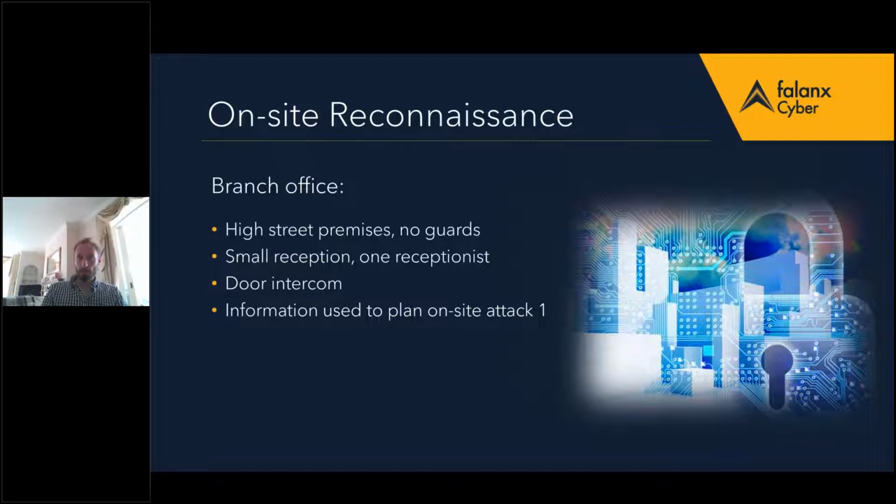So that's kind of an ideal scenario, and that works brilliantly in a large corporate head office where they don't have encrypted badges. Encrypted badges will stop that, but lots of them aren't at the moment. But the office I was targeting was a small branch office. From observing the number of people coming and going, around 20 people were working there.